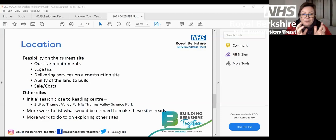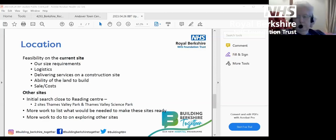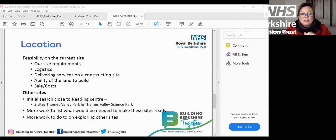So we have to understand the ability of the land for us to be able to build a brand new full hospital to 2.0 standards on that land. And of course, consideration has to be around affordability, which is part of the business case, around the sale and the costs of the land, and how that impacts on our decision.